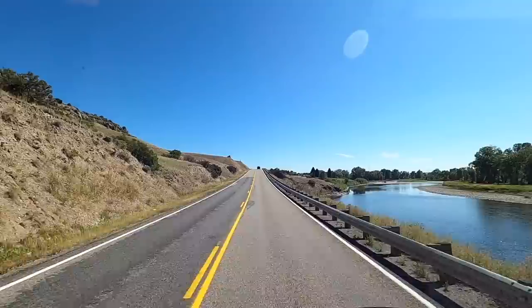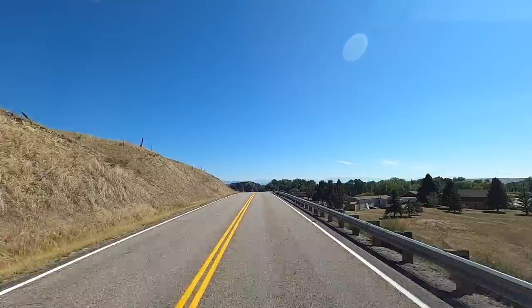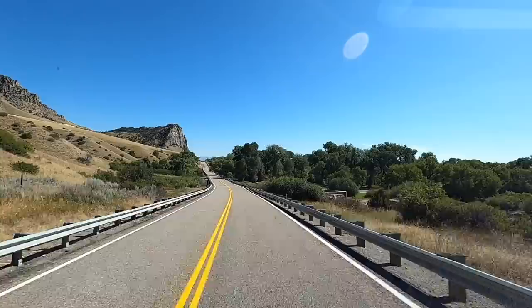To the right, there's Three Forks, Montana. They call it Three Forks. There's different waterways, Yellowstone River, this Madison, and I forget what other one. They all intersect up here. Look how the landscape's changing. This pretty Montana scenery.